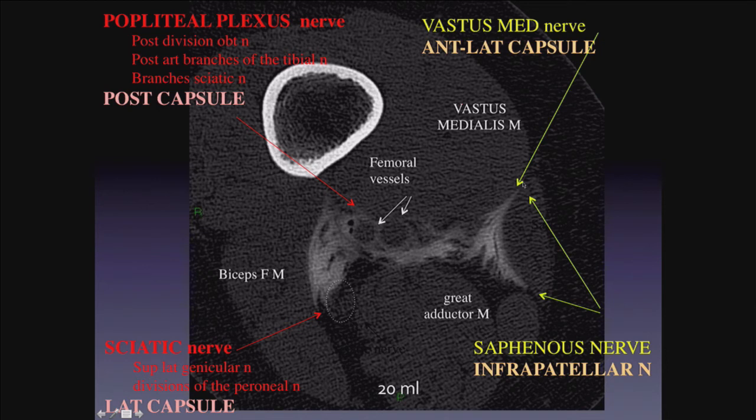This is important because in this area, we possibly have the vastus medialis nerve in its own shaft. We have the saphenous nerve. Around the femoral vessels, we have all the popliteal plexus, and this is extremely important because this popliteal plexus is responsible for innervation of all the posterior capsule. And we have some dye around the sciatic. We are not very interested in the sciatic, as I will show you, but we are interested in the branches, the genicular branches of the sciatic nerve.